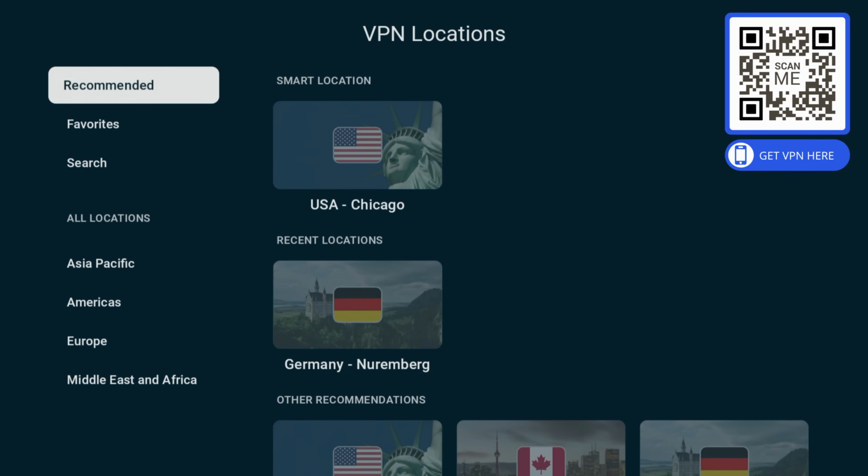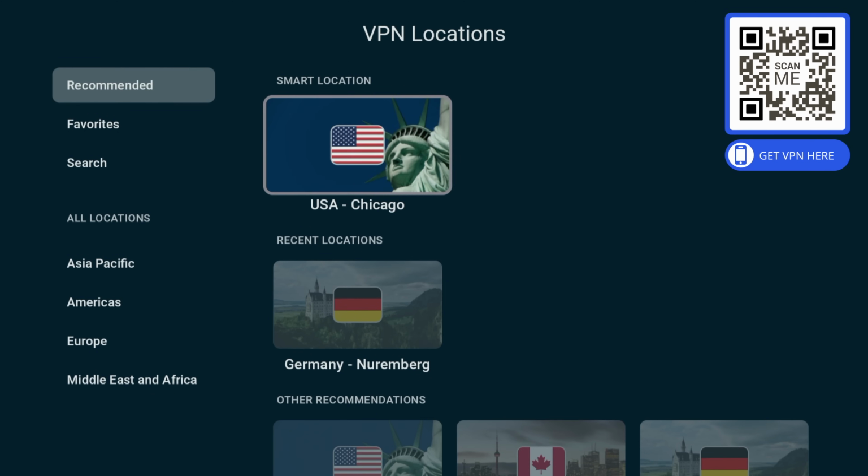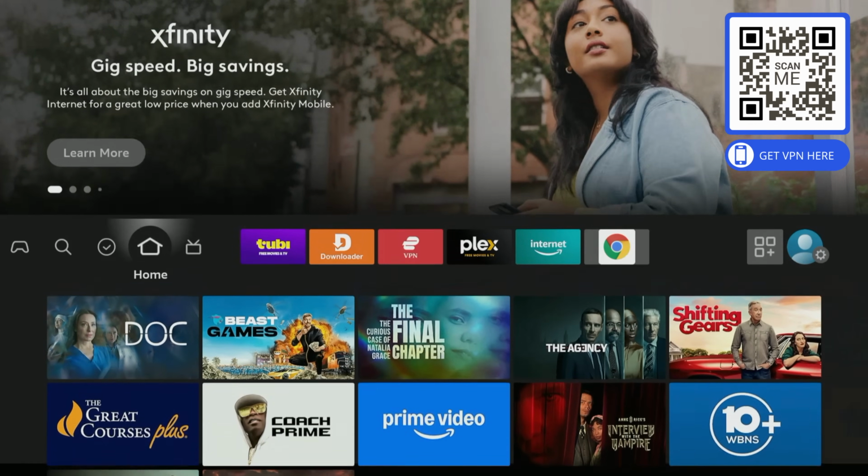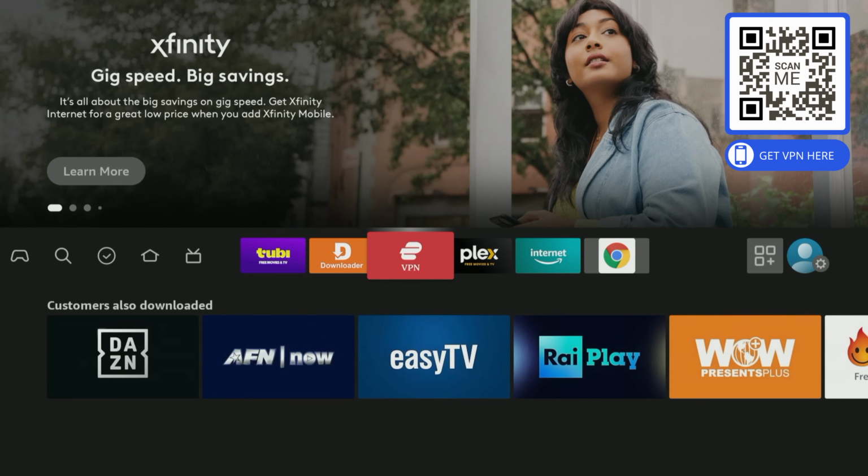Cool thing about this also is you can change locations. This really comes in handy if you're trying to get content from other countries, apps that are only available in those countries. I know there's a lot of apps only available in the US. Maybe you're in Canada or the UK and you want those. Well, you can just switch to a US location and now you can access that app. So it's really cool. It really comes in handy if you have a browser. We're going to talk about that in just a few minutes as well.